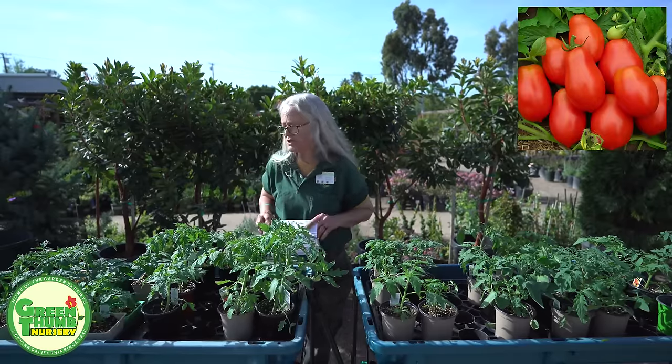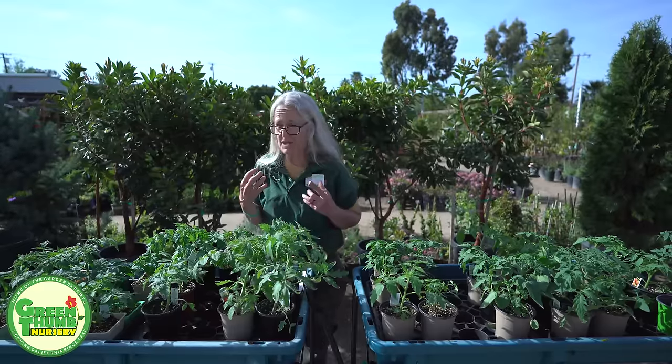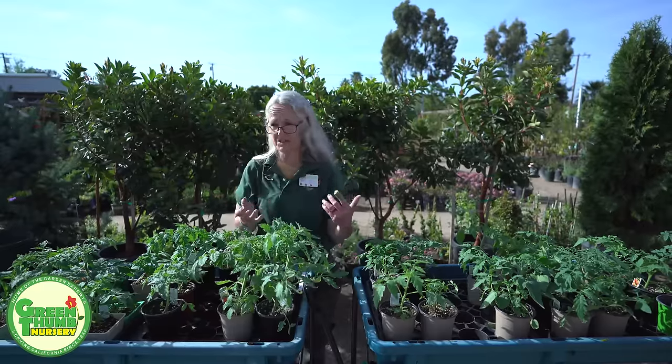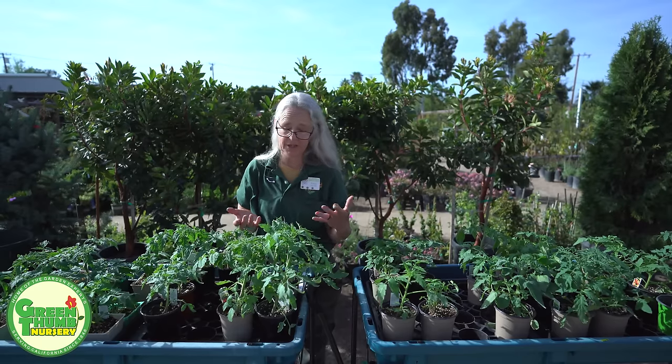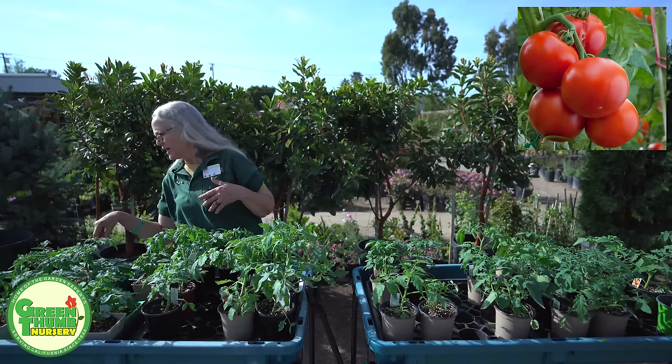Okay, so now we're going to go to the varieties that we seem to have all the time. They're the ones that the growers are constantly growing. You can pretty much depend on them being here each week. And we're going to start with the Ace tomato.